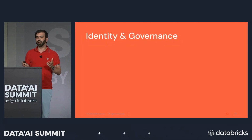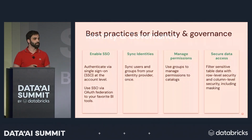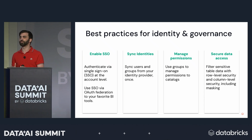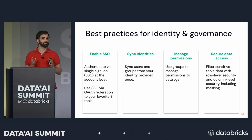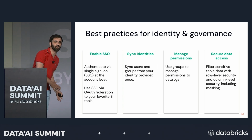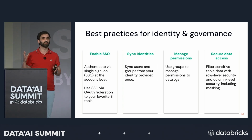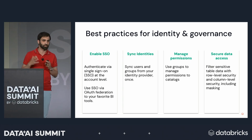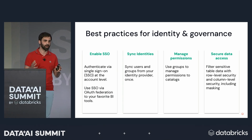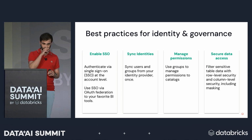So we'll start with identity and governance. When we think about identity and governance, the path that I'll walk you through over the next few slides is, first we need to be able to grant users access. Once they have the access, we also want to make sure that the tools that they're using have the proper access. You might be using BI tools or something to talk to your SQL warehouses, and we want to make that access simple for you.